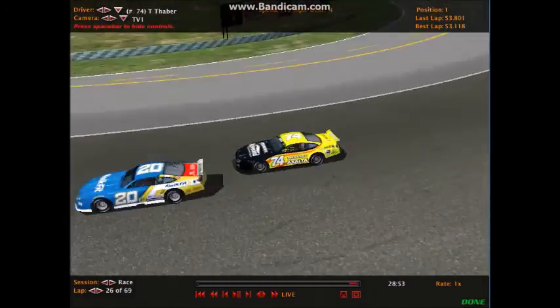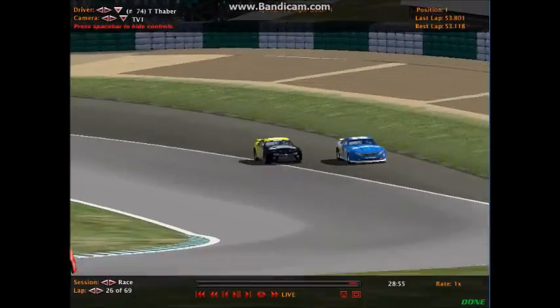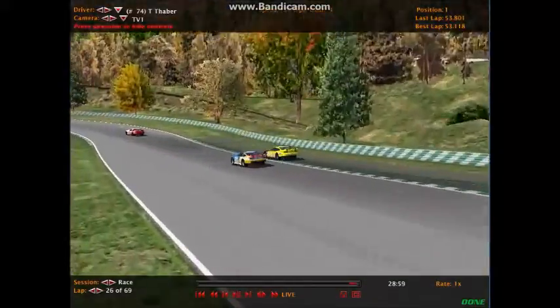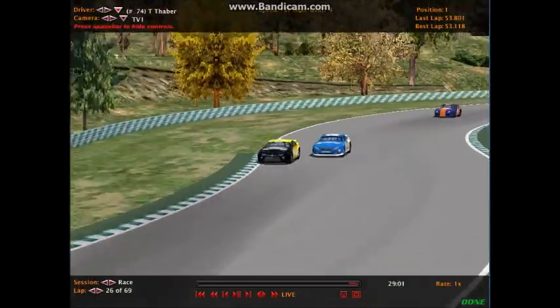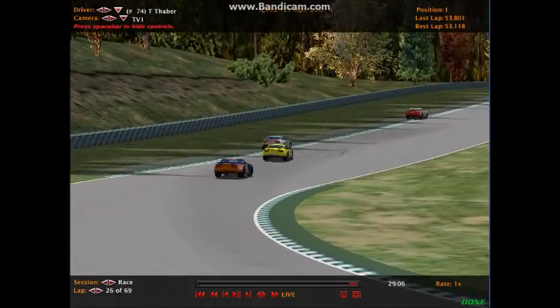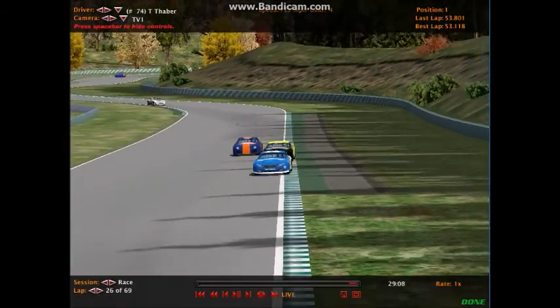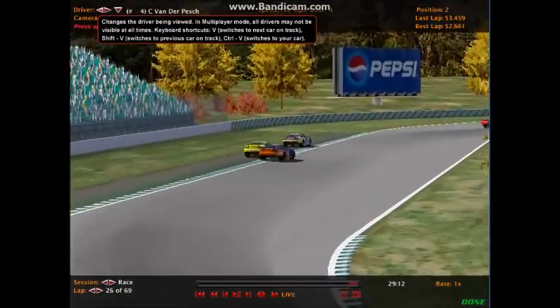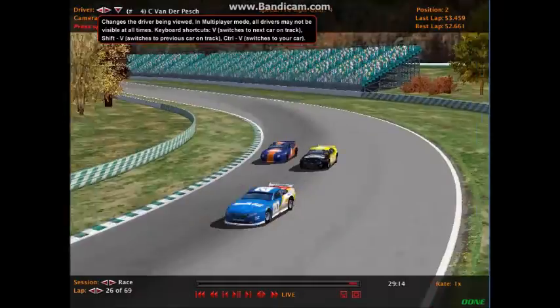Atkins is having a lot of issues this season. And now he's going to the outside of Atkins here. Kind of a scary place to make an outside pass, but Thaber is going to get it done, I believe. No, maybe not, as he lost that spot back there. And that's actually going to put Vander Pesch right up to him. That's a very slow lap. That wasn't a very smart move there. Vander Pesch is going for it. Nearly wrecks the car trying to pass him.